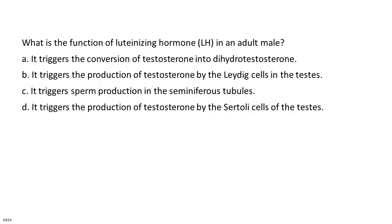What is the function of luteinizing hormone, LH, in an adult male? A. It triggers the conversion of testosterone into dihydrotestosterone. B. It triggers the production of testosterone by the Leydig cells in the testes. C. It triggers sperm production in the seminiferous tubules. D. It triggers the production of testosterone by the Sertoli cells of the testes.